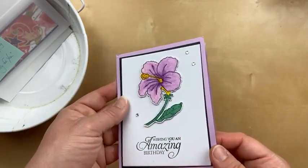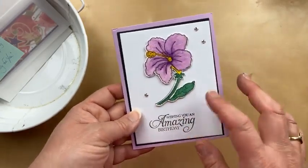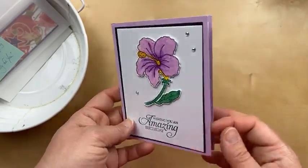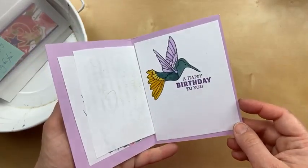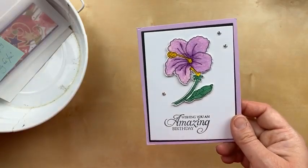Beautiful. This is some purple posy, I think, in the background for the cardstock, and then almost fresh freesia, it looks like. So beautiful. And then on the inside, the hummingbird. Oh, thank you so much, Rose, for your beautiful card.